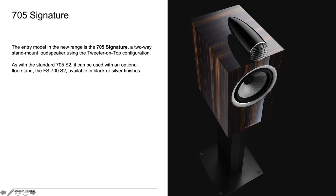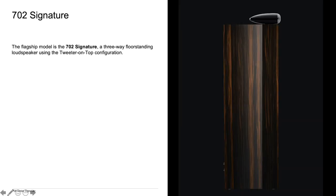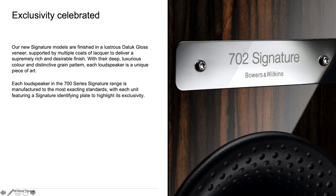So we look at the two models. First, the 705 Signature, which is a two-way stand mount model using the tweeter on top configuration. It's a 165mm bass mid-range cone based on the continuum cone technology, plus the carbon dome tweeter in the tweeter on top design, with optional stands also available. It's joined by the flagship, the 702 Signature, which is a three-way floor standing design using the tweeter on top configuration with a 150mm FST mid-range, fully decoupled in the assembly, three 165mm bass cones, and a 25mm tweeter on top.